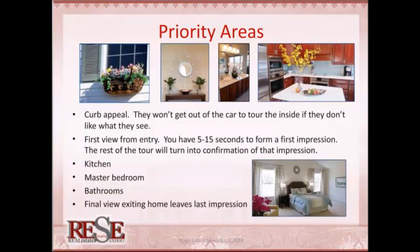So you've got a few seconds ticking away while the lockbox is being opened and the potential buyers are sitting on the doorstep looking around. And then the door opens and they walk inside and they have that first sweeping view. Studies show that people will form a first impression in anywhere from 5 to 15 seconds. You don't have long. So what they see from that entry is pretty much forming their impression of that property. You want it to be a good one.